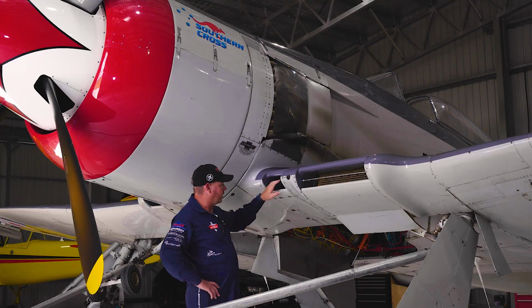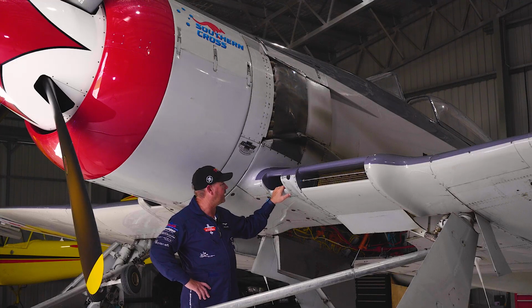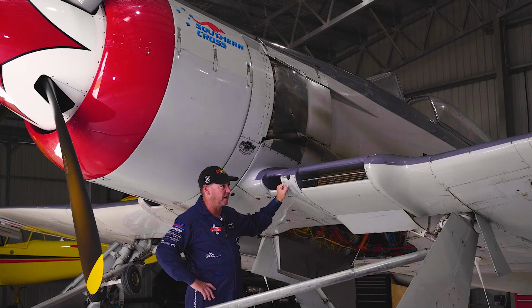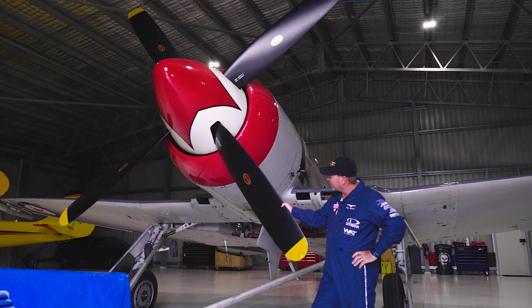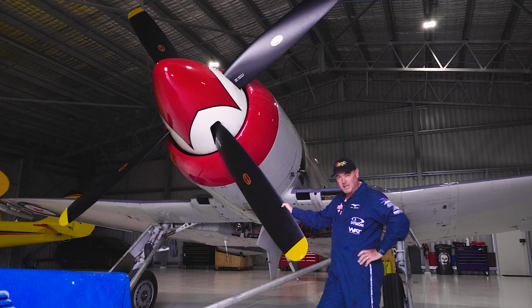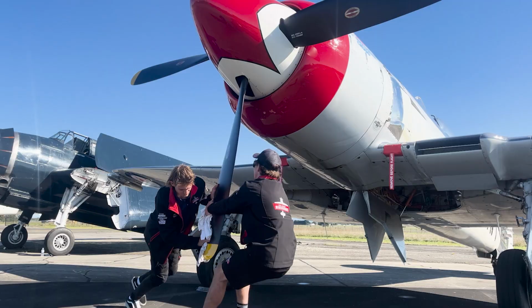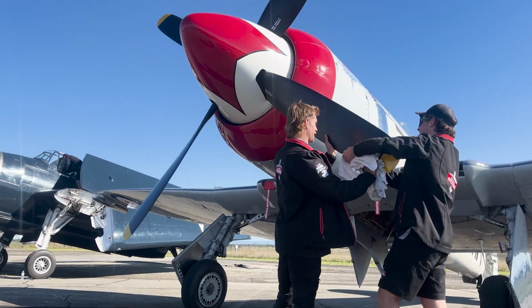You can see on both sides we've got an intake here. It's the carby intake, the air intake for the engine, and it gets force fed into some ducts that pushed up to the carby. So up front on the Sea Fury we've got this 4-blade Hamilton Standard hydromatic propeller. It's about 4 metres in diameter, just a little over 13 feet. It was originally designed for the Super Corsair.